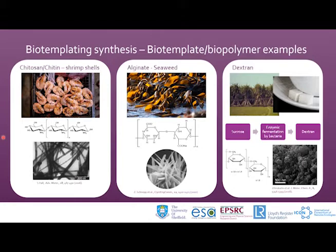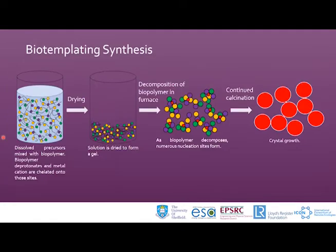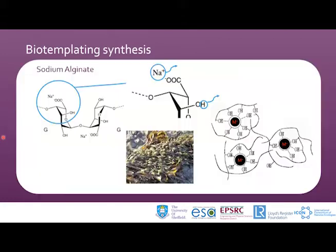So how does this method work? What you do is you dissolve your precursor salts like acetates in water, and you mix it with the biopolymer. In the solution, the biopolymer deprotonates, forming negatively charged chelation sites.